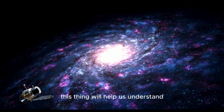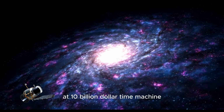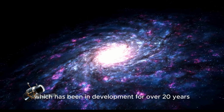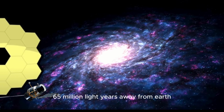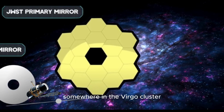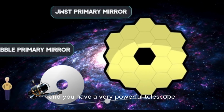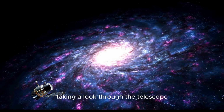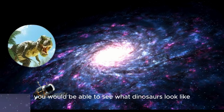This thing will help us understand a $10 billion time machine, which has been in development for over 20 years. Imagine that you are 65 million light years away from Earth, somewhere in the Virgo cluster, and you have a very powerful telescope, which you can use to study the Earth. Taking a look through the telescope, you would be able to see what dinosaurs look like.